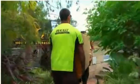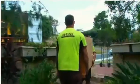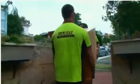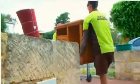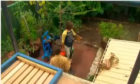Step one for any good renovation, move everything out of the house, because this will enable Sasha and her army of tradies to swoop in and start one of Sasha's now trademarked renovations in 14 days or less.